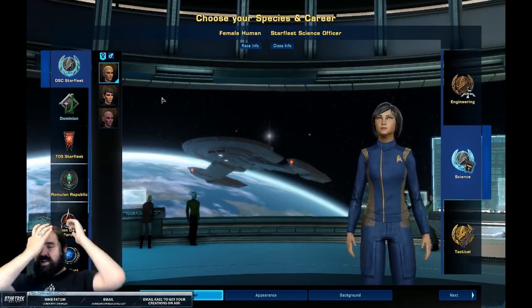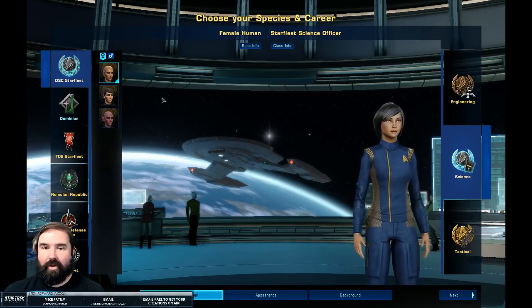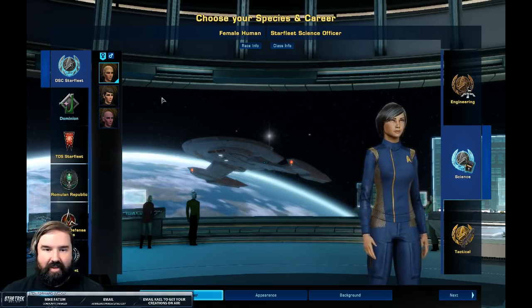We are always in talks to add more, and there's definitely a possibility for things like Andorians. I know a lot of people were interested in the new Saurian look. We didn't get a look at them until that trailer dropped, so we haven't had time to put them in yet. But these are the options to start with.